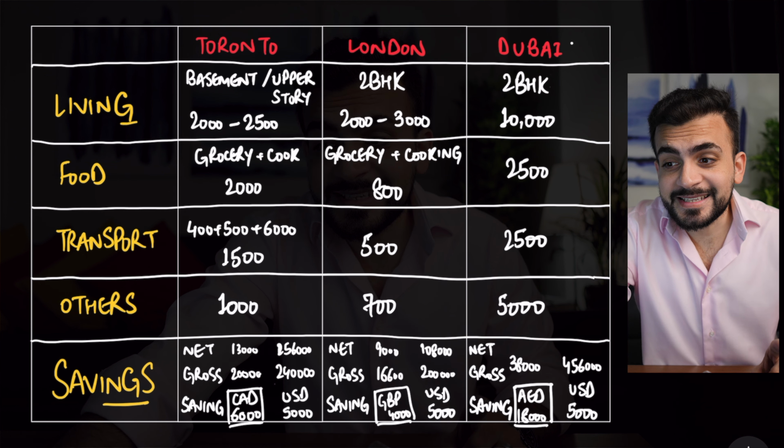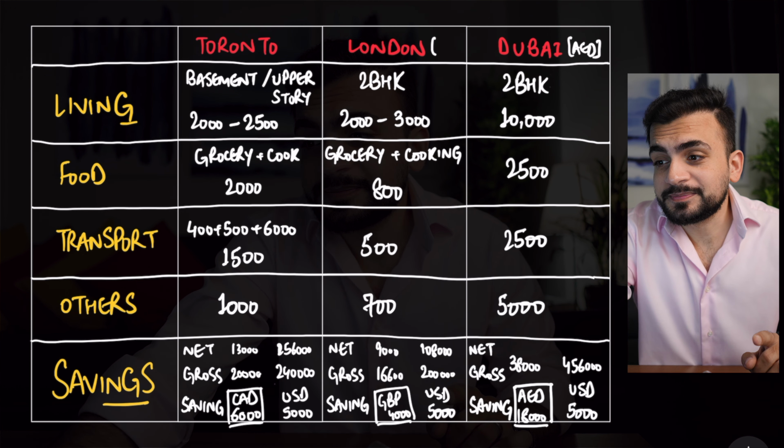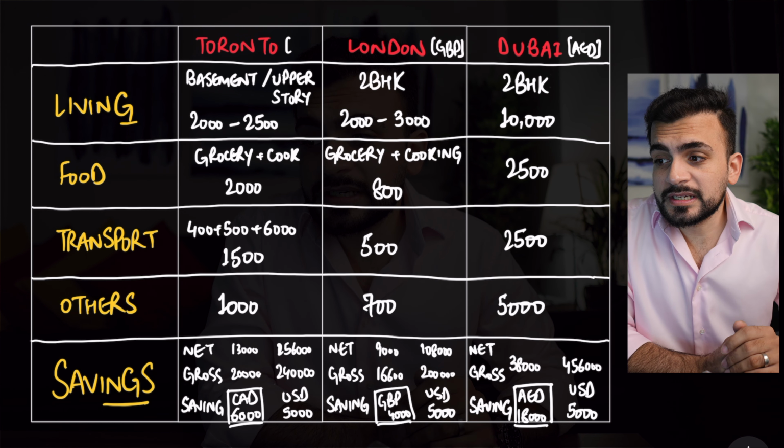No income taxes, so that is a big advantage in Dubai, as all of your gross income lands in your pocket. But the question is, can everybody land a job of 38,000 dirham every single month in Dubai? Well, the answer is that some people can, because this is the salary of a mid-tier manager in a big MNC. And since most of the multinational companies have their head offices in Dubai, the probability of landing such a job is high as compared to Canada and London.